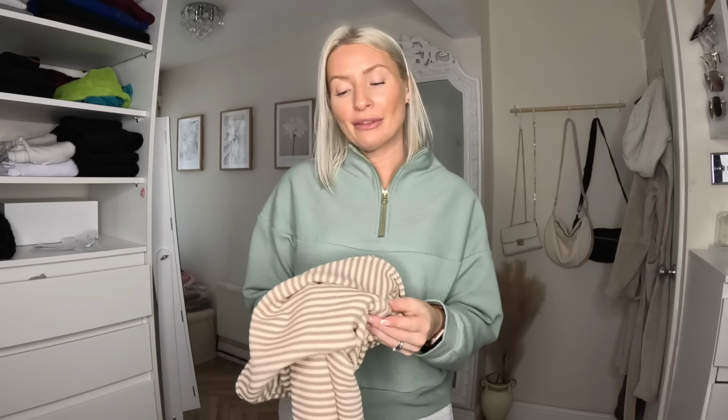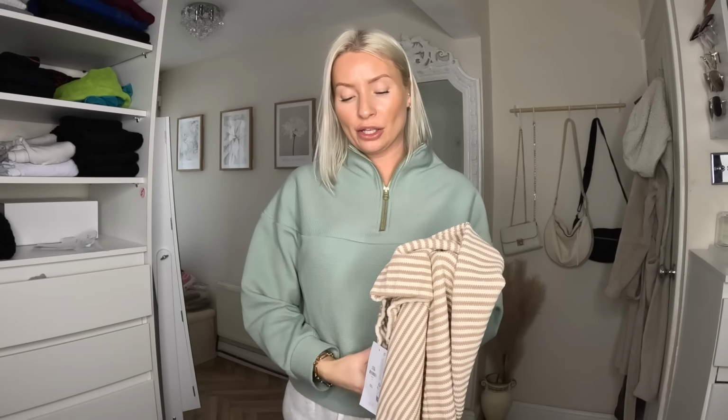And finally, this co-ord blew me away. Not only did I absolutely love it, when I saw the price tag on it, I nearly fell off. I wasn't standing on anything, but I nearly fell over. They did also have this in black and white. Well, like a black and an off-whitey cream. But they didn't have it in my size. And it seemed to come up, it looks like it's going to come up quite big. I'll see when I try it on.